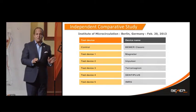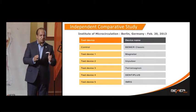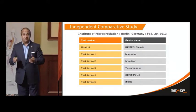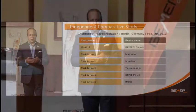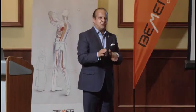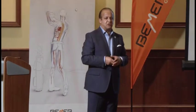You're going to find out they show up first and they say, you know what, folks? Before you buy Beamer, first read about Beamer and IMRS, and you're going to come to the conclusion that IMRS is a better device for lesser money. That could not be further from the truth. Because in reality, what are we going to do in here? I'm going to share with you the study, and then we're going to dig into it a little bit, perhaps as a soft rebuttal to the conversation.